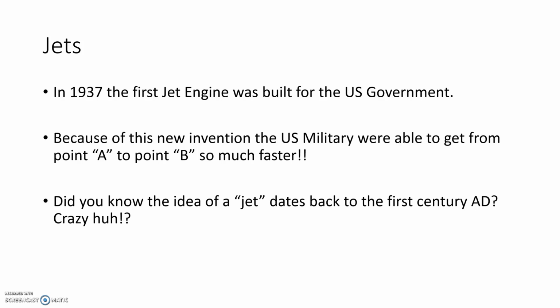And fourth on the list, I put jet engines. In 1937, the first jet engine was built for the U.S. government. Because of this new invention, the U.S. military was able to get from point A to point B so much faster to help so many more people. Did you know that the idea of a jet dates back to the 1st century AD?